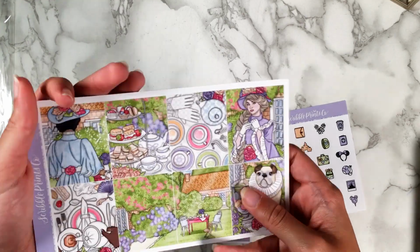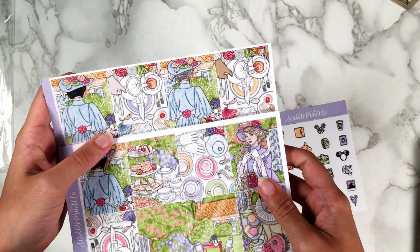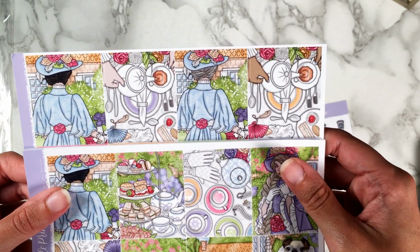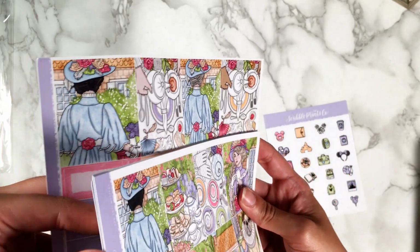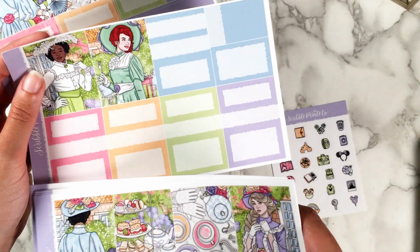I love all these historically themed sets that you're doing now, which makes sense because of your background in historical studies. So we have some more full boxes over here. I'm kind of skipping ahead. I think I forgot about the whole rest of this page. So we have some more boxes.